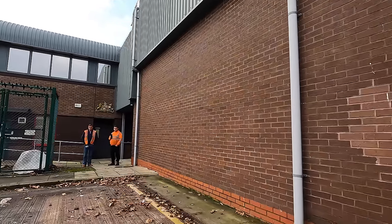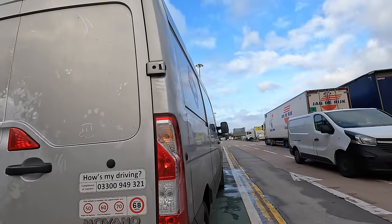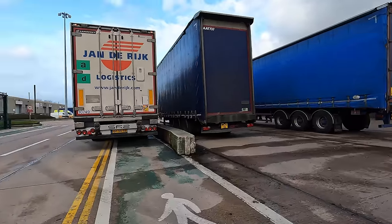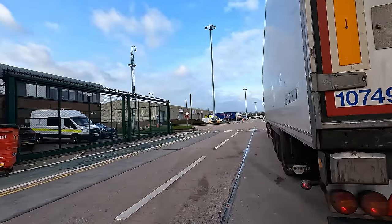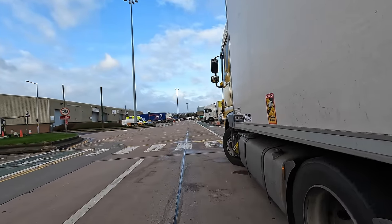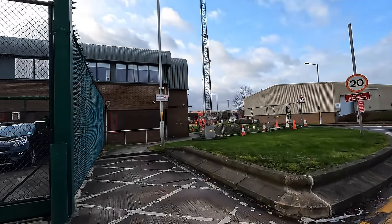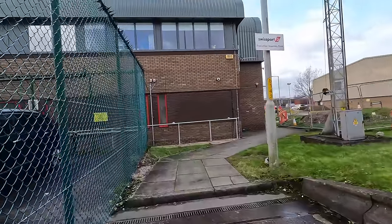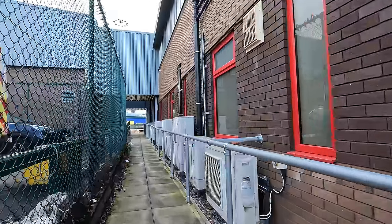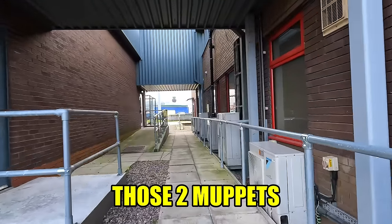You're coming at me with an aggressive stance like that. You can do one, mate. If you had come to me with a bit of a nicer attitude, I'd speak to you. Standing in front of me, trying to stop moving. Yeah, do one. Trying to block my exit. Alright, so those two puppets have disappeared now.